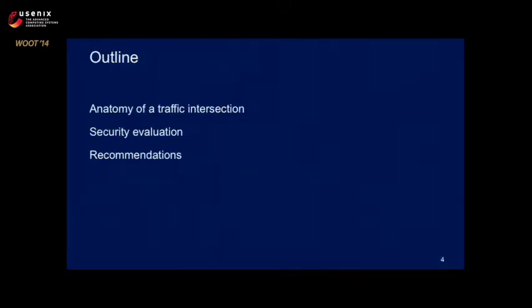So first I'm going to talk about the anatomy of traffic infrastructure, and then I'll go into our security evaluations and our findings, and finally I'll tie it up with some recommendations for both road agencies and vendors going forward, how they can fix their systems.